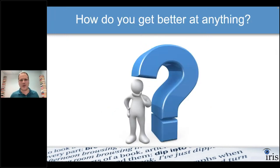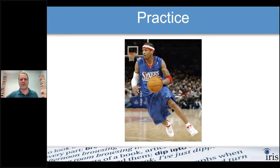Now, how do you get better at anything? I think we all know the answer to this. The answer is practice. Now, when we're talking about practice, there's a way that we can practice to improve our reading speed.